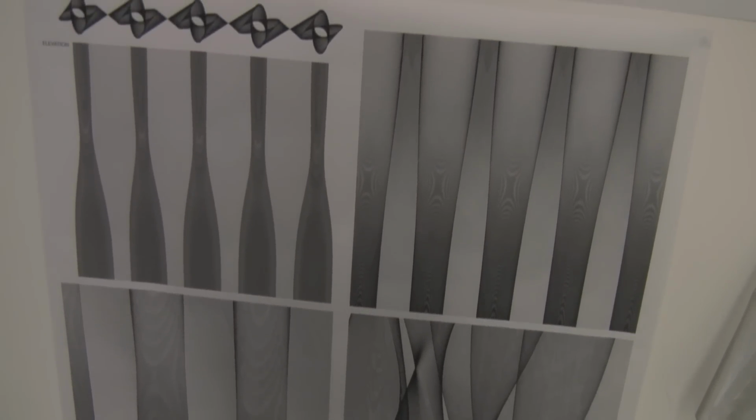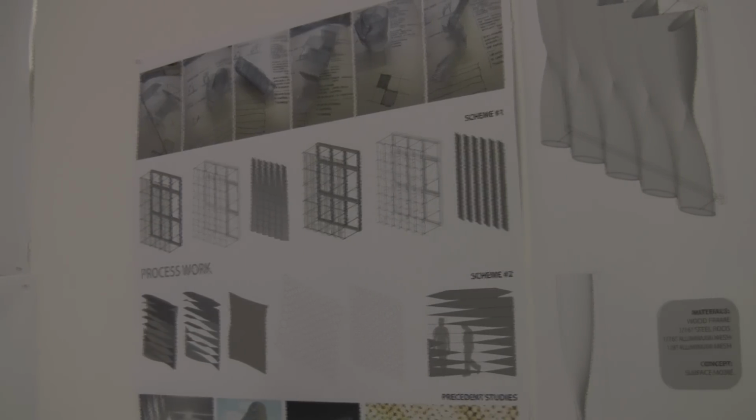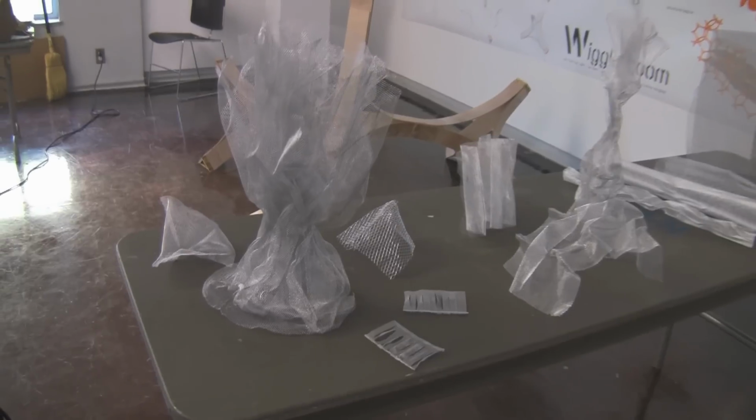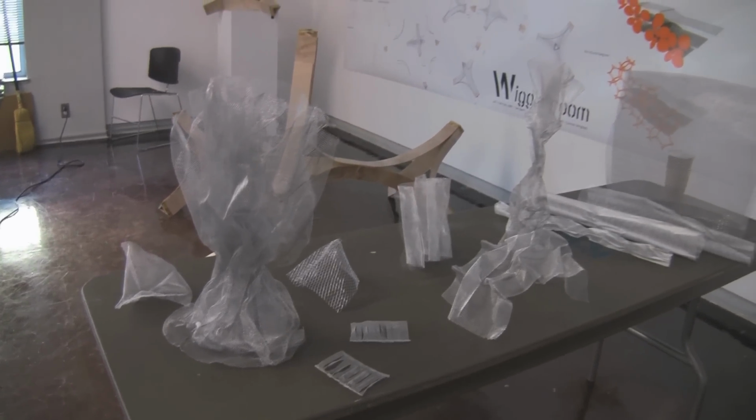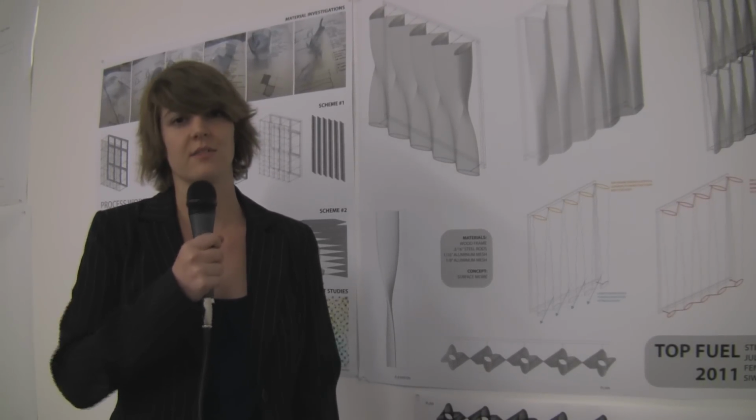The concept we explored in this facade design was the idea of surface moiré, which is the graphic overlay of two patterns that creates an optical illusion. The material we chose was aluminum mesh, and we tried to create both the illusion of the material and allow the material to do other things besides the illusion.